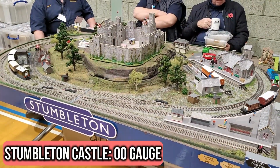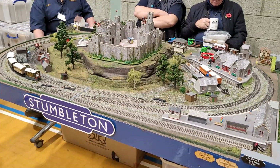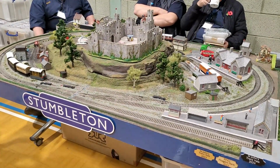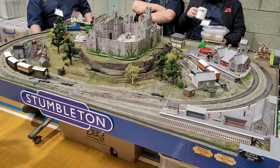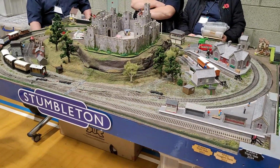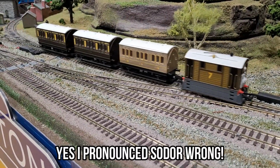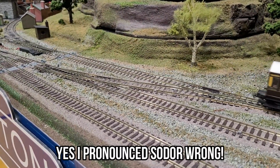Stumbleton Castle. This double-O gauge layout is a small town called Stumbleton in the county of Duddon on the mainland, with the castle as the main tourist attraction, and the town is close to beaches and marshes where you can see on a clear day the island of Smalldale. It also has links to Smalldale and the National Rail network.